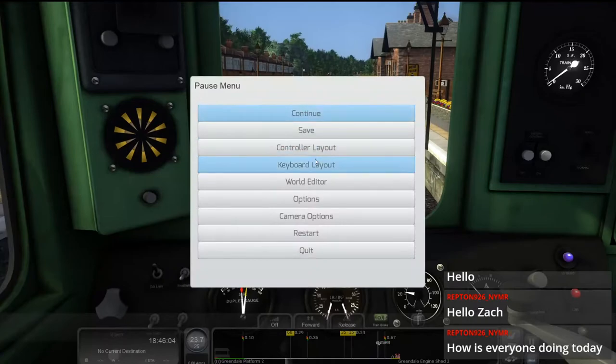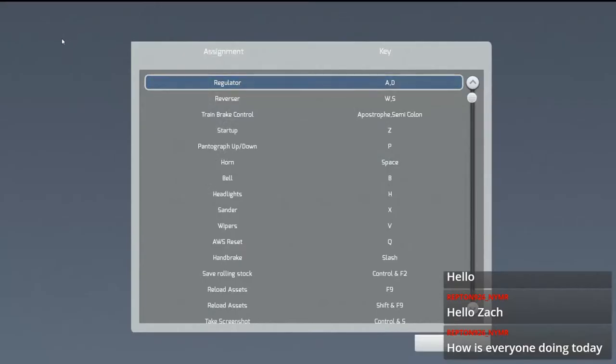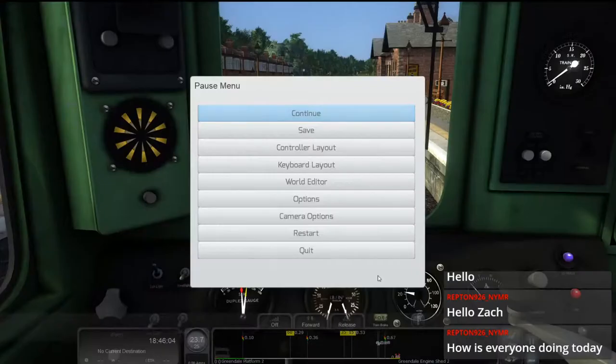I think there's a problem with this track. Let me just have a quick look, because I think it's set to bridge audio, which is quite funny. No. Not control mapping. World editor. And then we can shut the old machine. I mean, we could go take it to Greendale Sheds.